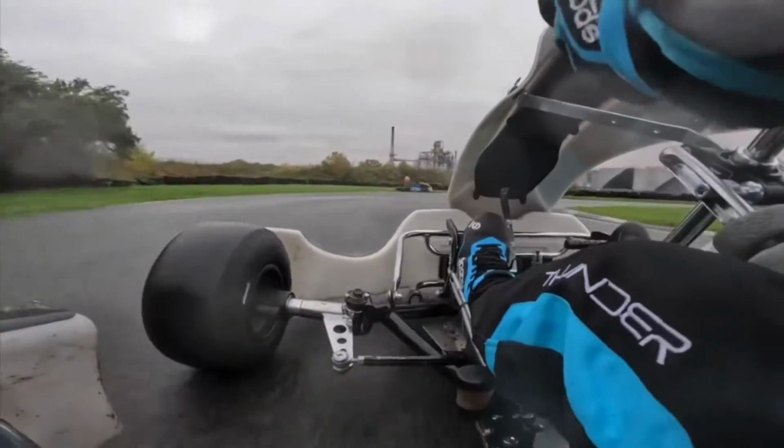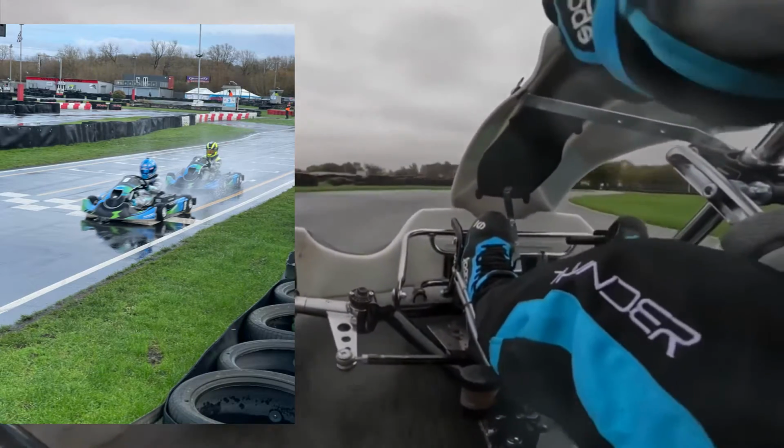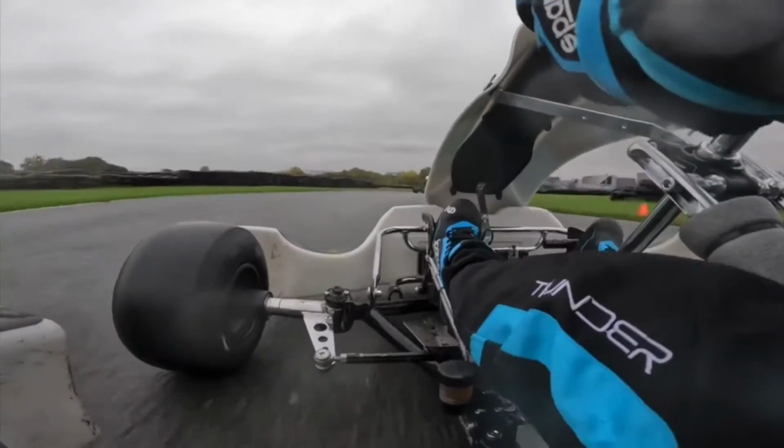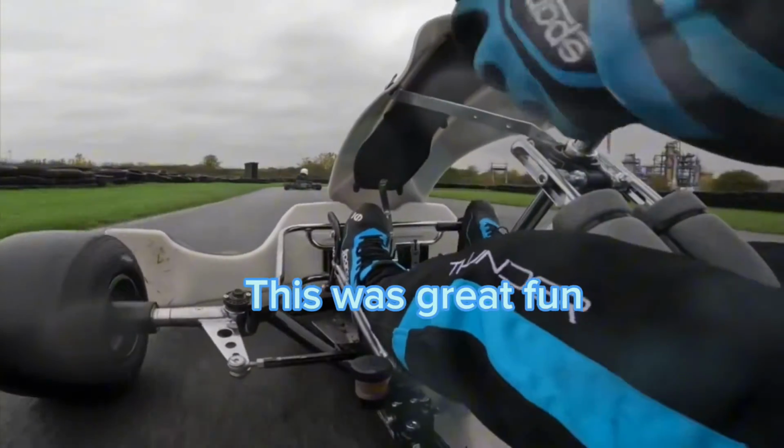I think we spent most of the day going sideways, but this is what you've got to do if you want to improve. You've got to get out in these conditions and start to learn how to get this go-kart around the track. This was really fun.